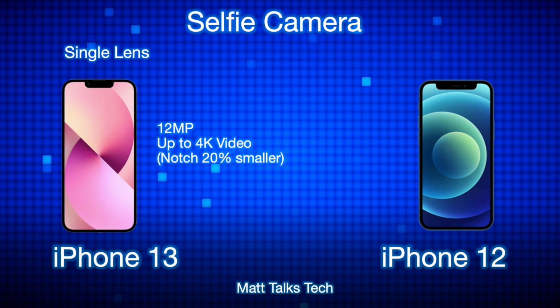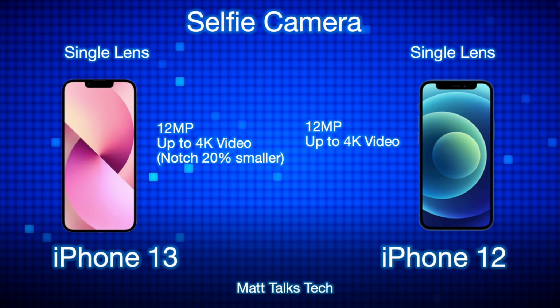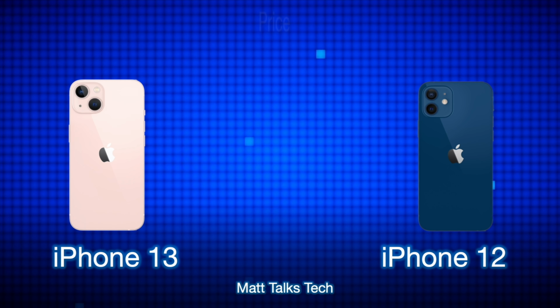Switching round to the front of the iPhones, we've got the selfie camera. Both of these phones have a very similar selfie camera with a 12 megapixel one, and they can both record up to 4K. However, the iPhone 13 does have a smaller notch, and the main reason behind this is that the actual speaker has been moved slightly higher and all the sensors have been crammed in a little bit closer to give you a smaller notch on the phone.